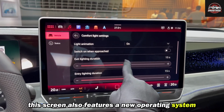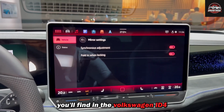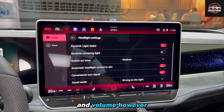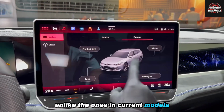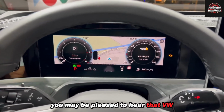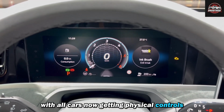This screen also features a new operating system, and it's much easier to use than the one you'll find in the Volkswagen ID.4. You still have the same touch sliders for the climate temperature and volume, however, they're now backlit unlike the ones in current models, so you can see them at night. You may be pleased to hear that VW has ditched touch-sensitive buttons on the steering wheel as well, with all cars now getting physical controls.